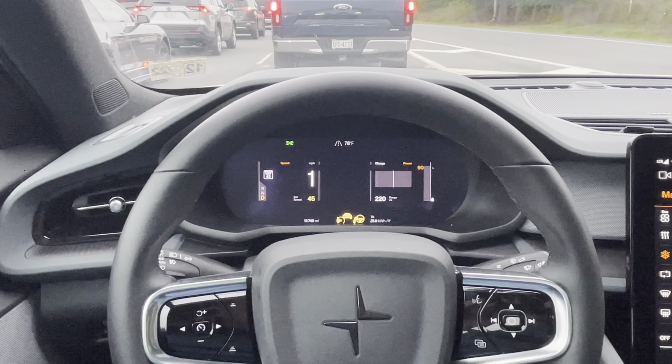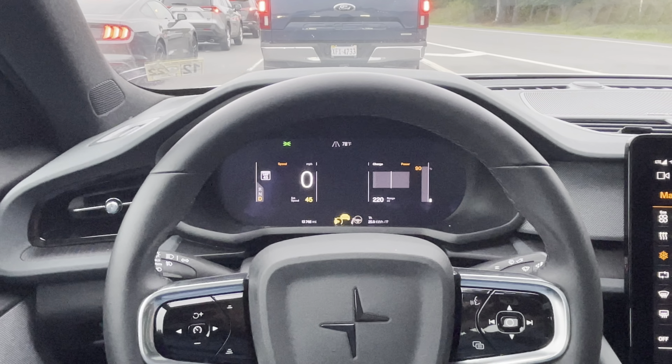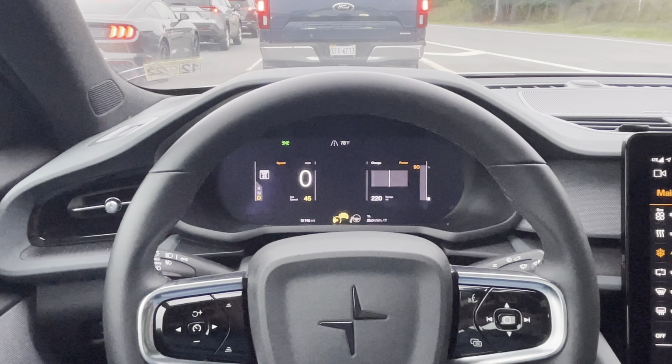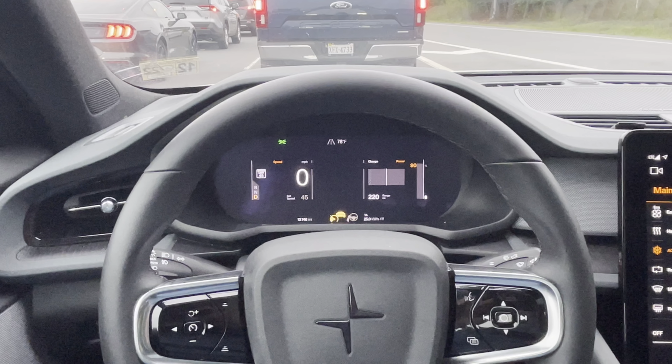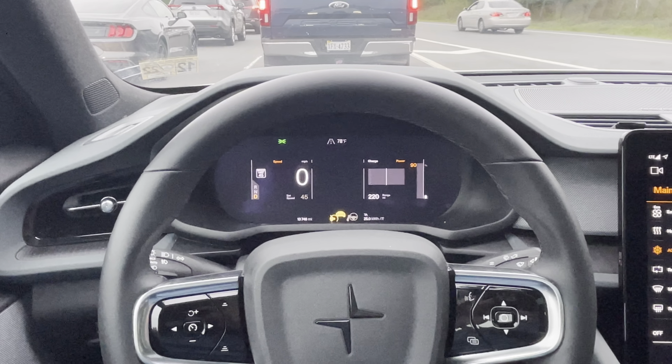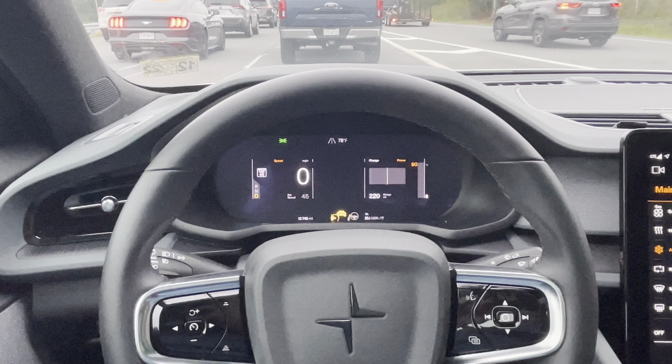Tesla is going for the full self-driving. That's what they call it. Even though it's maybe only a level 3. And this one doesn't even do quite level 3, I don't think. But apparently on the Polestar 3 that's coming out soon, it will do level 3. That's what I am told anyway. See, it's again a prompt. Got to tap the accelerator to get it going.